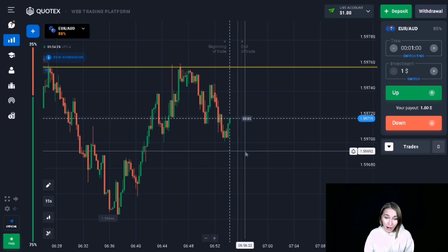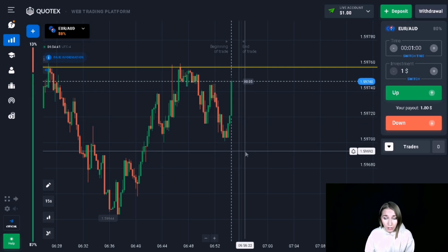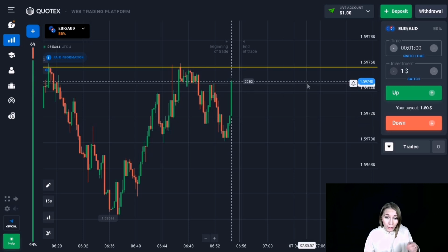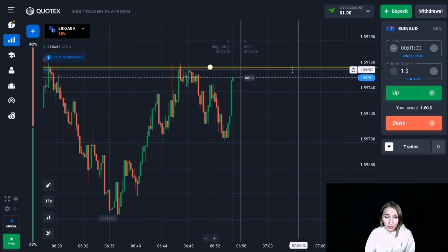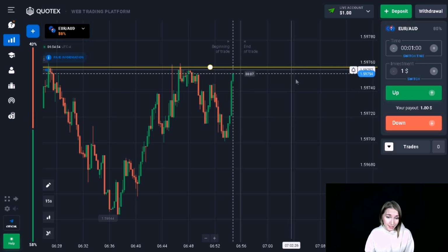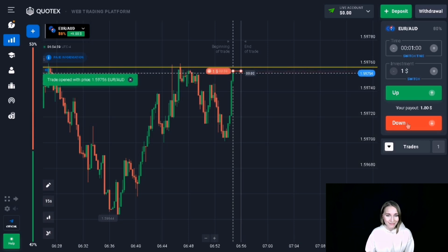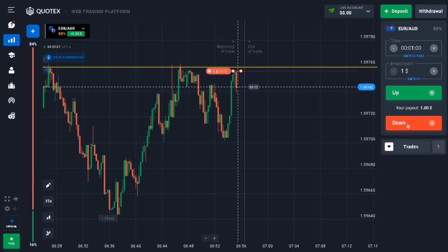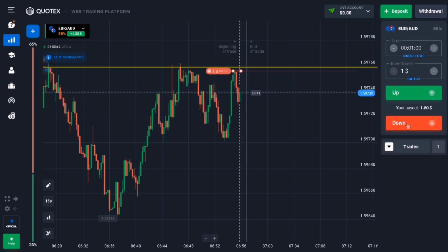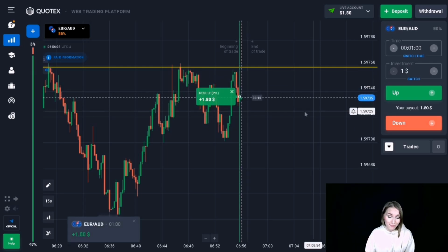So guys, the first situation for our trade is a resistance level. We can see a big green candlestick and possibly the price approaching the level. That's why we are going to wait, and if this level is touched by the price, I would like to open a trade with down, expecting a downward pullback from the resistance level for 1 minute. Here the price is approaching the level, and I'm opening a trade with down. Let's wait for the results. It's great. There was a pullback from the resistance level, and here we're getting the first profit.